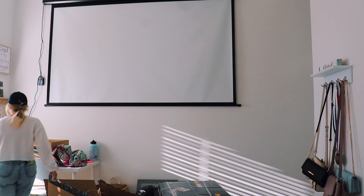Okay fam, my room is almost done. I just got a mini fridge and we're going to put this in my closet. I probably need like an extension cord of some sort. I don't know. We're gonna open this bad boy up and put it together.